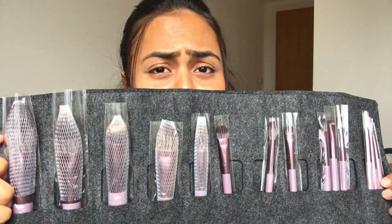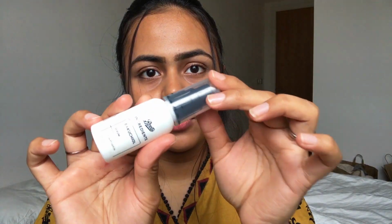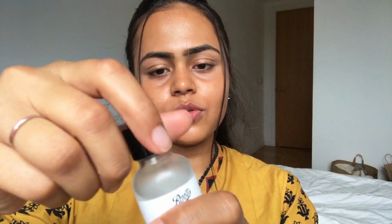So I can't wait to use this. I'm very excited, so we should start. So first I'm going to use my boot serum. After that I'm using hemp seed oil.